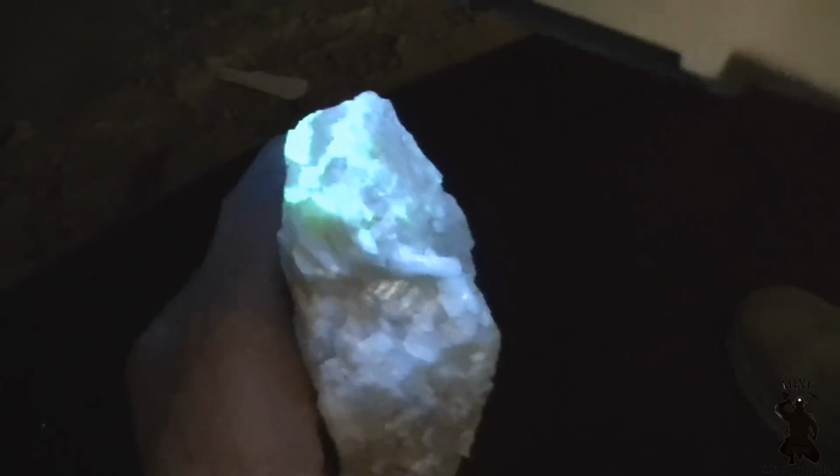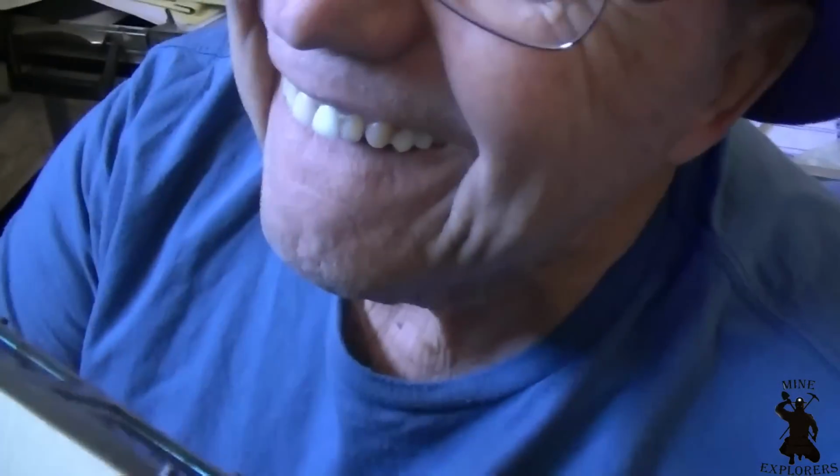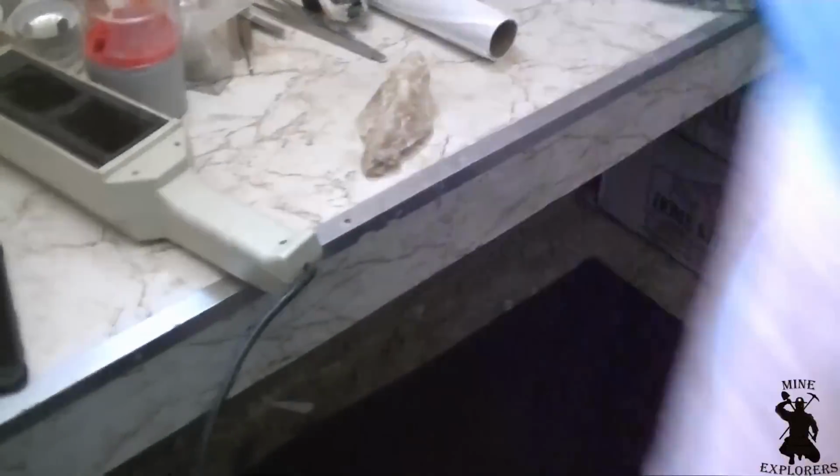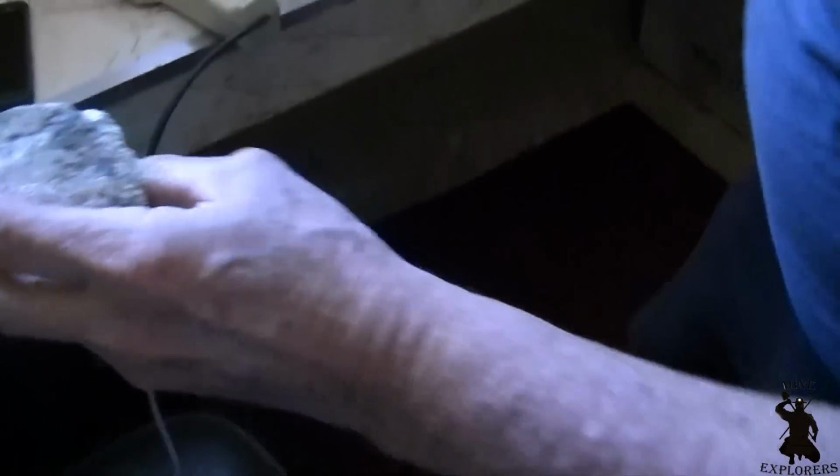Now, what would you see if it was? Oh, there you are. Oh, wow, look at that. Some fluorescence, a little bit. Yeah, fluoresces a little bit. And the thing that fluoresces a lot is your false teeth. Look at that, a false tooth in the front. And I have a piece of scheelite out here, and I'll show you what that looks like. Ugly old rock.